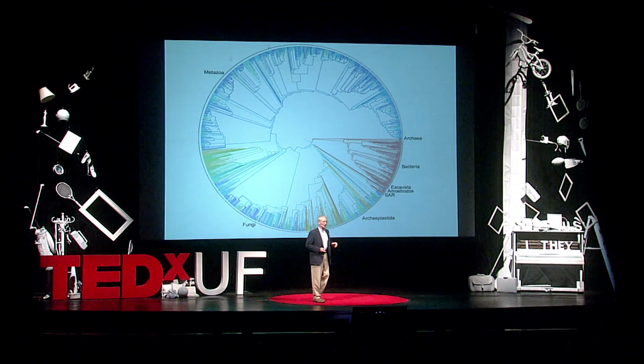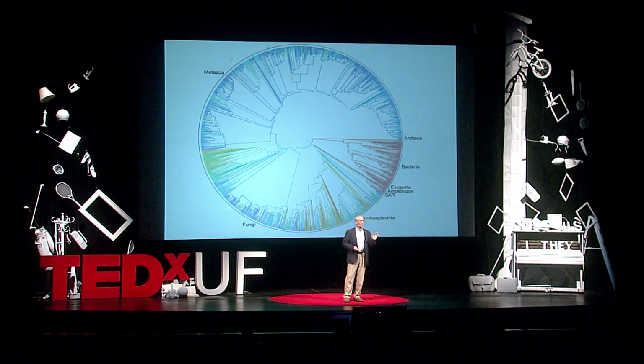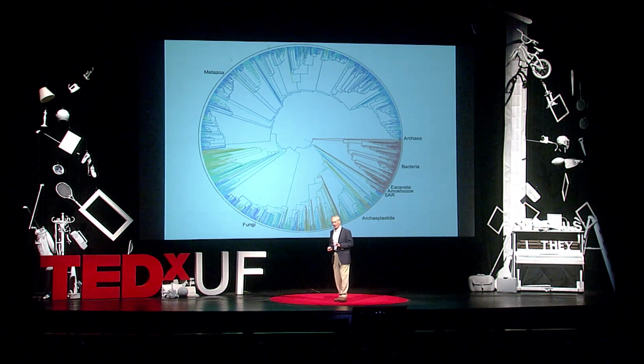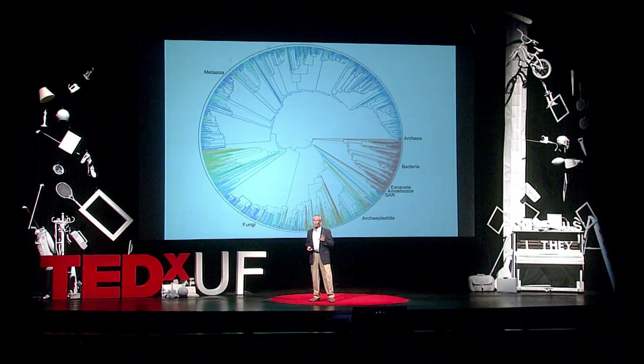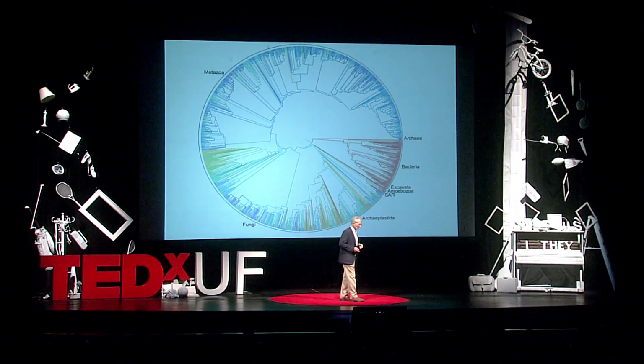Now notice the colors on this tree. They range from red to blue. Red is where we have DNA sequence data. Blue is where we have none, and colors in between various amounts of DNA data. You can see that this tree is mostly blue. And in fact, we have DNA data for only 17% of the species in this tree. Bottom line, we really don't know very much about life on our own planet.